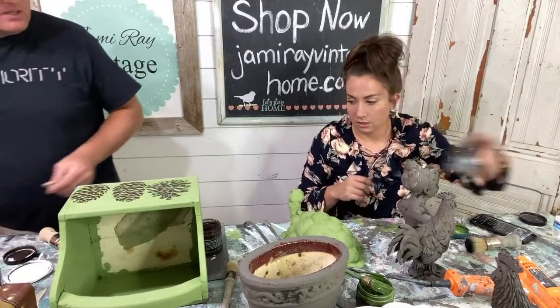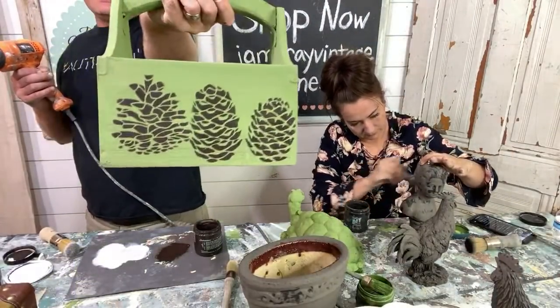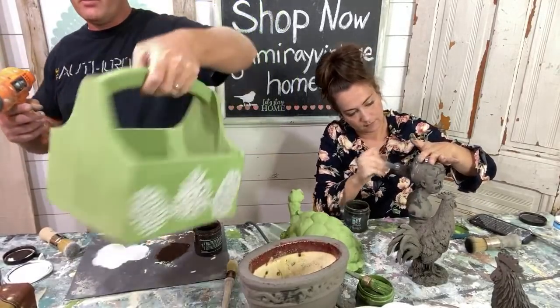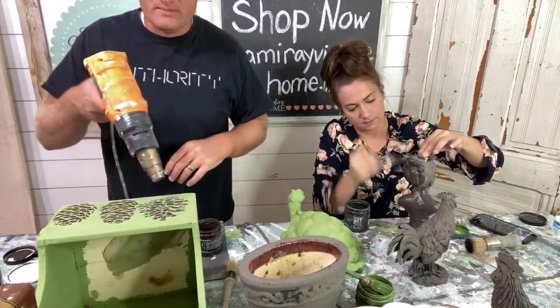All right, let me borrow this again. So I just changed, all right, so we have these. I just did it a little different on this side. I think I should have done this one over a little farther, but I'm hoping once we distress it, it'll add some more interest and it won't look disjointed.